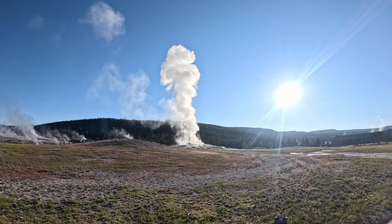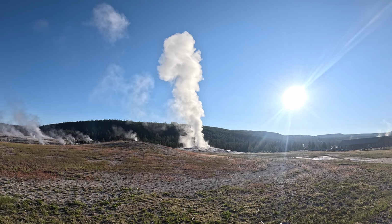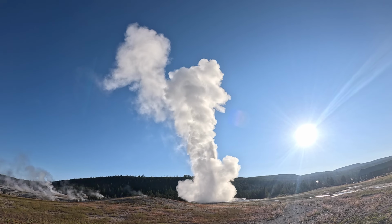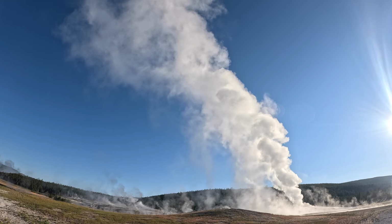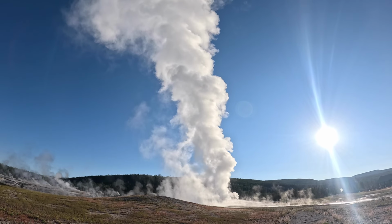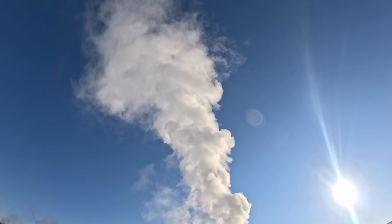Old Faithful is one of the most famous geysers. It erupts approximately every 60 to 110 minutes, and when it erupts, it will typically last between 1.5 to 5 minutes. The eruptions can reach 106 to 180 feet tall, or 32 to 56 meters. It is the first geyser in the park to receive a name, back in 1870.